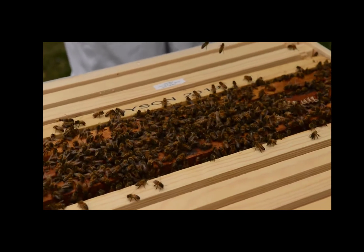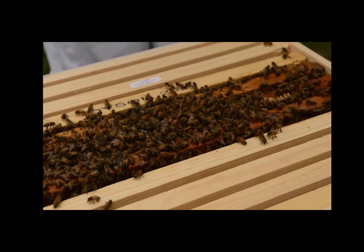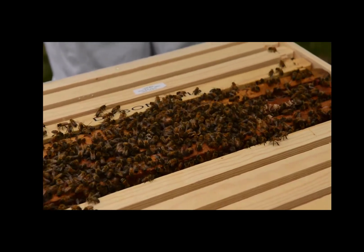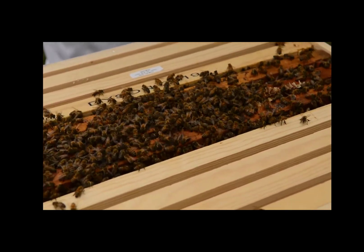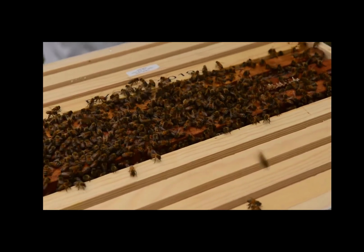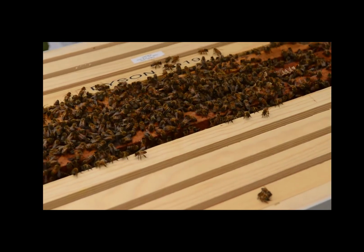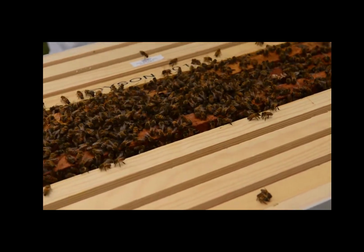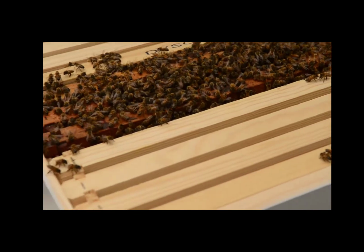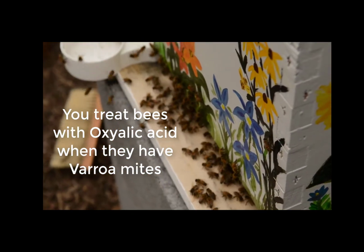We'll put it in a mason jar, put some powdered sugar on it, then shake them up and cover them with sugar. It doesn't hurt the bees. Then we'll wait a few minutes, and shake out all the sugar. Then we'll put water on it, and we'll count how many mites have come off the bees. And that will tell us whether or not we have to treat with oxalic acid.